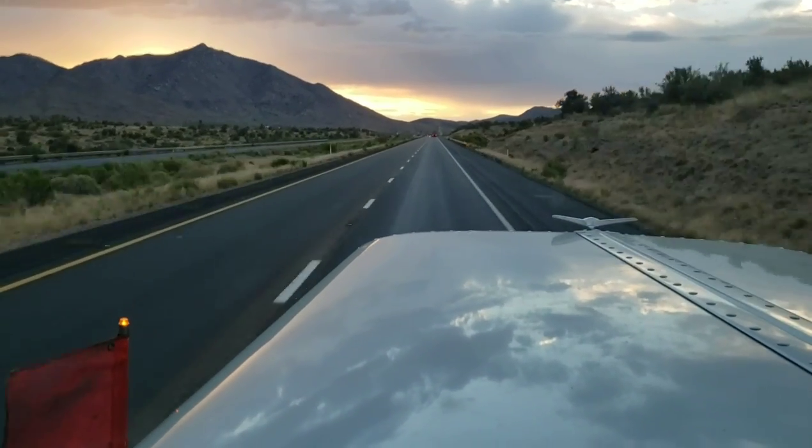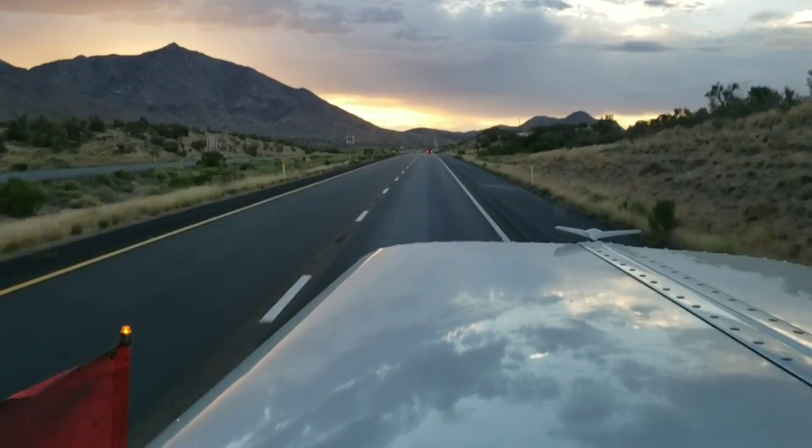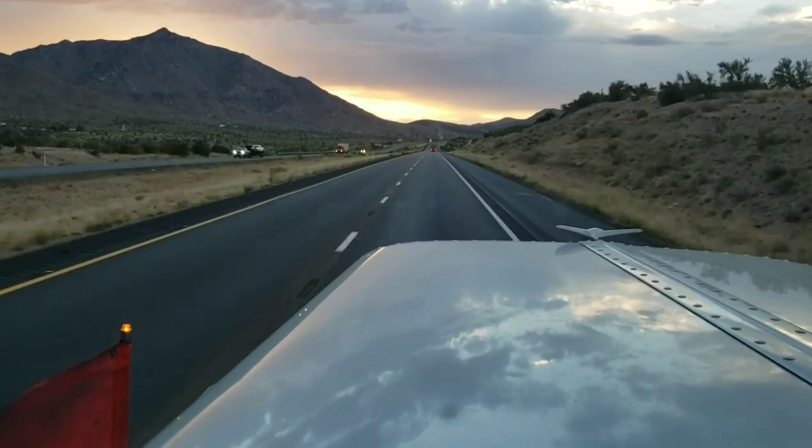That's better. Anyway, somebody asked me about showing a video on reading oversized load permits. Well, here we go. I got an oversized load. Let's do it.